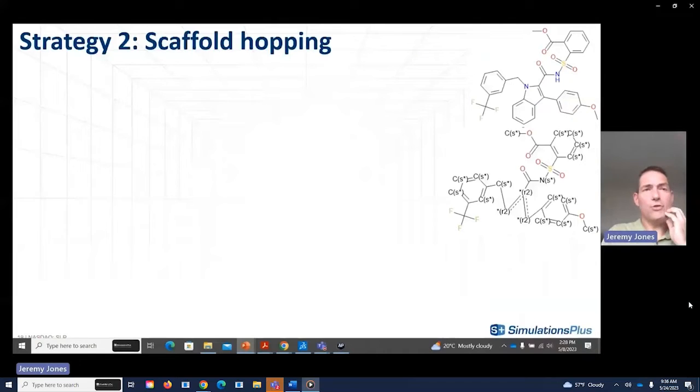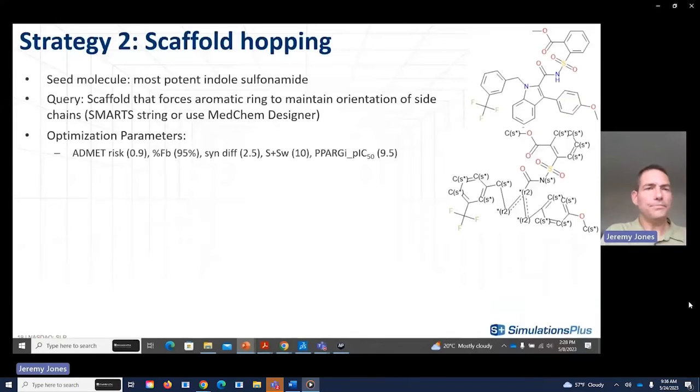I wanted to show you another strategy. I'm not going to do the AIDD for this one, but for instance, a scaffold hopping. For this, again, we used a seed molecule, but this time this was the most potent indole sulfonamide from our data set. So you can see these 3 side chains are a little bit different. Both have an aromatic ring, but have substituents coming off. And then I used a really complicated query here. But it's basically a scaffold that forces this to maintain these 3 side chains. So basically saying all of these molecules are staying the same as they're drawn.